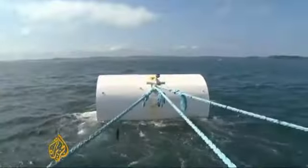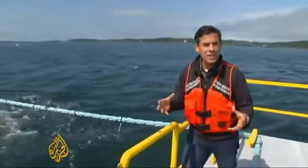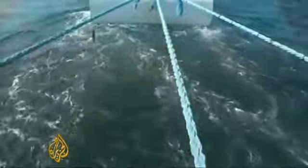We're on an anchored barge at the mouth of the Bay of Fundy. Now, it has the largest tidal movement of anywhere in the world. This is what it looks like when the tide is going out. Now, this project uses turbines below the surface of the water, harnessing this power and converting it into electricity.